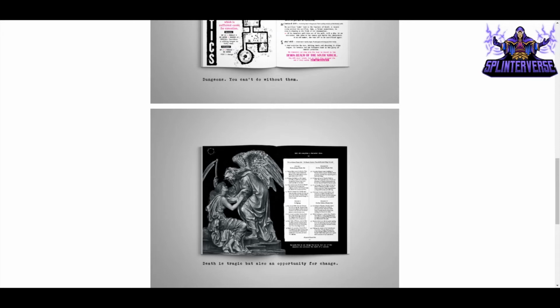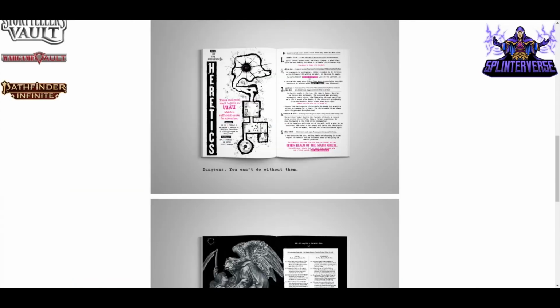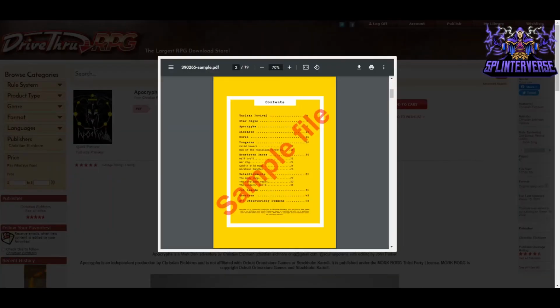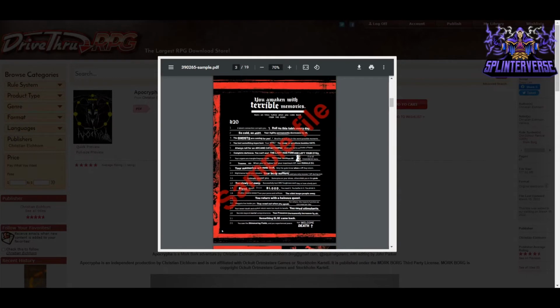That's just a really gorgeous piece of art there. And even the map is fun. Like this kind of looks like an eye. So I like that. Let's look inside. And you get the contents here. You've got all the different sections, including the dungeons, something called Fetid Sewers, which sounds good, a war pig, a body shop, job boards, monsters.